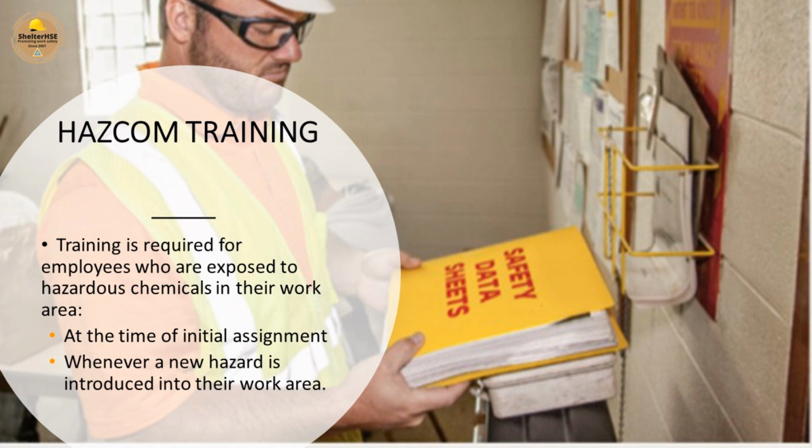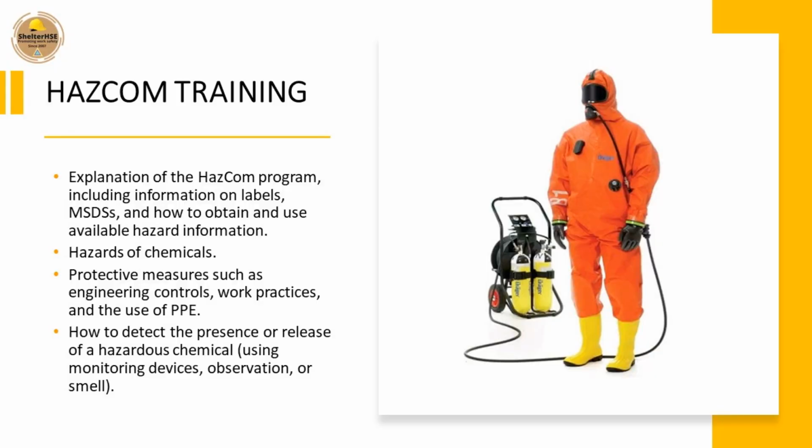HAZCOM training. Training is required for employees who are exposed to hazardous chemicals in their work area, at the time of initial assignment, and whenever a new hazard is introduced into their work area. Explanation of the HAZCOM program, including information on labels, MSDSs, and how to obtain and use available hazard information.